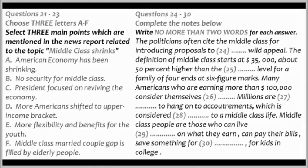life. "I would consider middle class to be people who can live comfortably on what they earn, can pay their bills, can set aside something to save for retirement and for kids in college, and can have vacations and entertainment," said Christine L. Ovens, Executive Director of the National Employment Law Project.